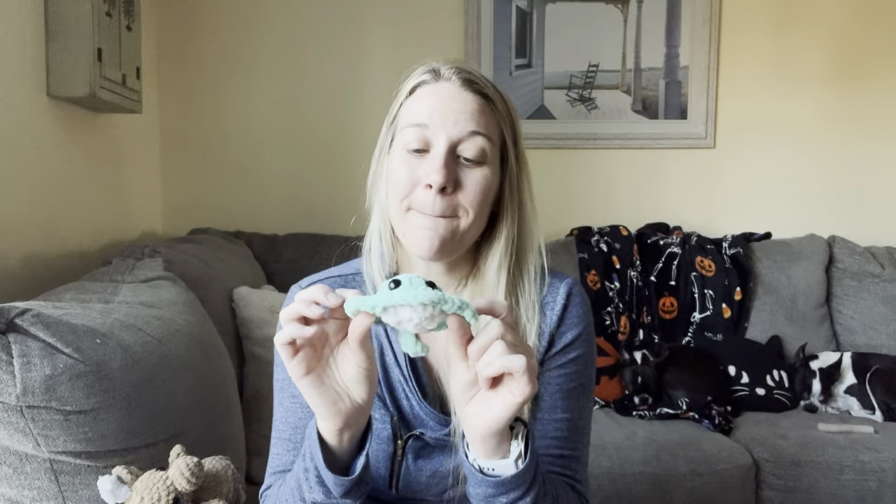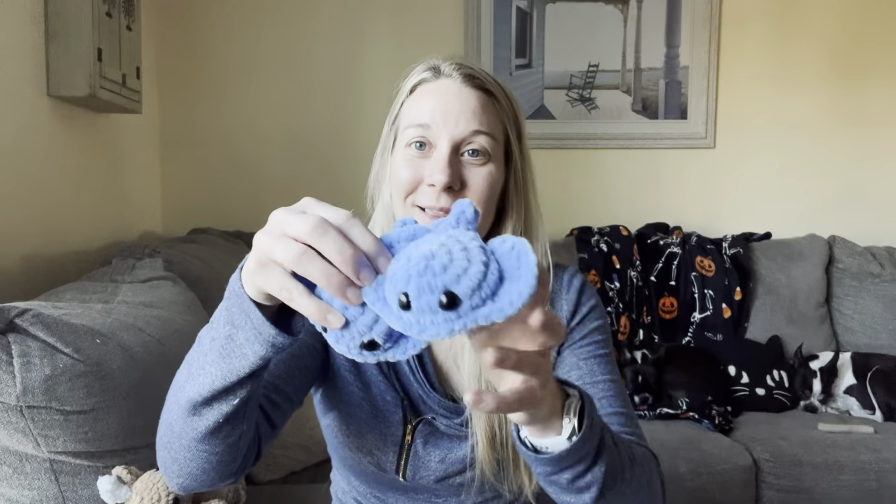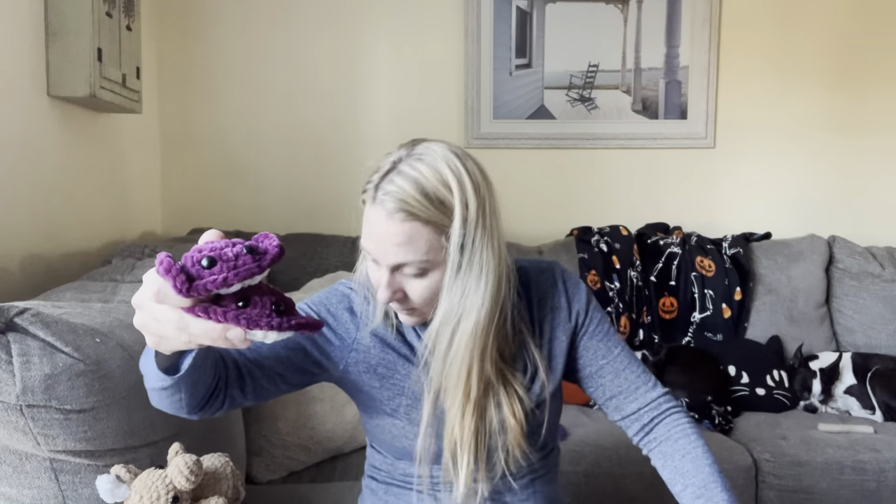I only made 1 of these because I still have 2 more in this color left over from my last market. So I only made 1 of those. But then I also made 3 in this blue, and I made 3 in this purple. Although, hold on.